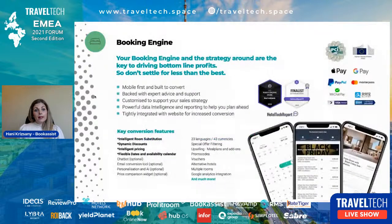And then jumping into our booking engine. So again, our booking engine is mobile first and built to convert. As I have mentioned, we back this technology up with expert advice and support as well. So we offer full account management service. Our account managers are from the hospitality industry, so they can really advise you and assist you in your strategy. We also offer powerful data intelligence and reporting to help you plan ahead. And I'll touch on that a little bit more on my next slide.